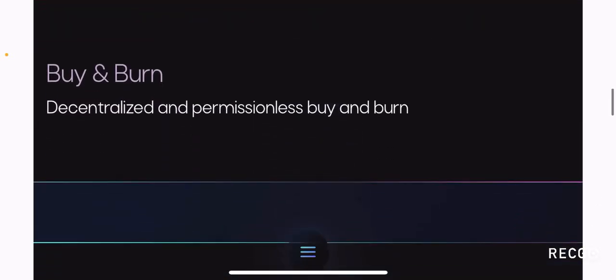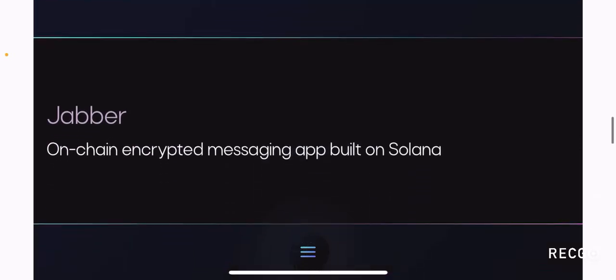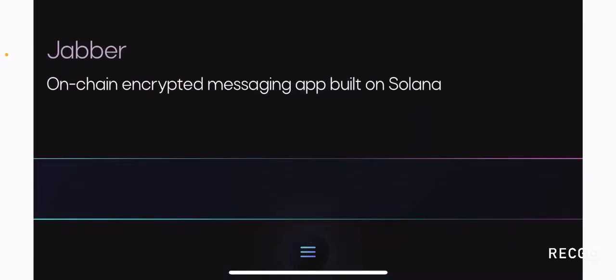Buy and burn, decentralized and permissionless buy and burn, which definitely impacts the price of the token in a positive way. Staking, 10% of the buy and burn goes to stakers. So people who stake get rewards for staking their FIDA tokens, right? Jabber, an on-chain encrypted messaging app built on Solana. So this is also pretty cool because they've built an on-chain decentralized messaging app as well, right? So these are some of the many products that Bonafide has to offer.